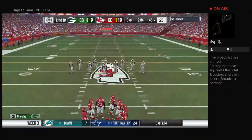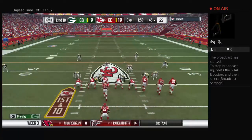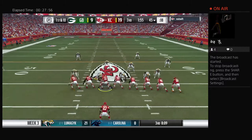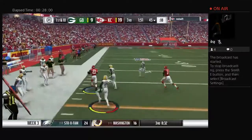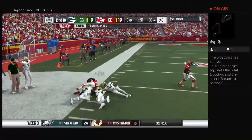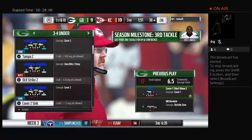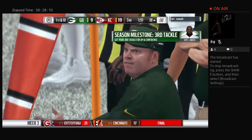And a new set of downs here after picking up the first on the ground. They come out with 1 back and 3 tight ends. And they'll go with a ground attack here. Oh, he's got a little daylight. And he's going to be out of bounds, but able to take it inside the 40-yard line. They'll get 17 yards there. Good enough for a Kansas City first down.